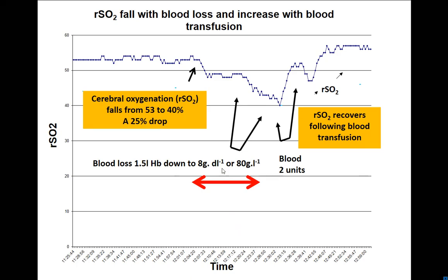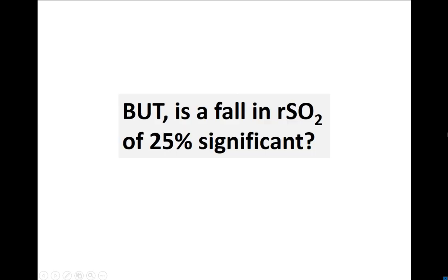But if we look at the cerebral oxygenation, we can see during that period of blood loss there was a 25% drop in cerebral oxygenation. While we kept the pressure up by giving fluids, replacing it with fluids, and then we started giving blood, we see the cerebral oxygenation coming back up. So the RSO2 recovers following blood transfusion, and just maintaining hemodynamics can lead to a significant fall in cerebral oxygenation.